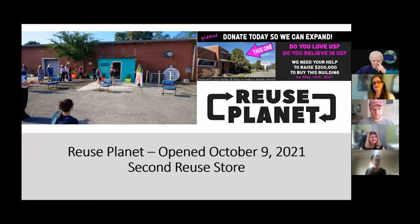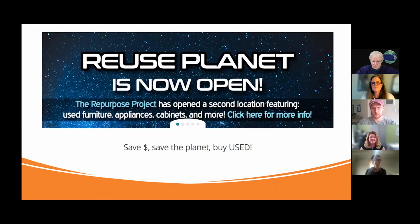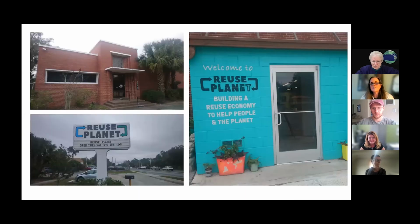So we painted that the turquoise color and kind of had to redesign a little bit because, again, this wasn't a store that was open to the public. So we had to redesign it a little bit. But I think that that turquoise door does stand out. So Reuse Planet is now open. This is on Repurpose Project's website. And here's some pictures of the outside again.